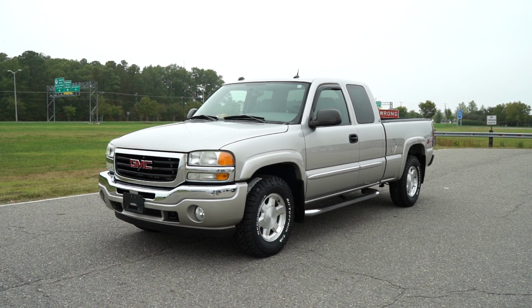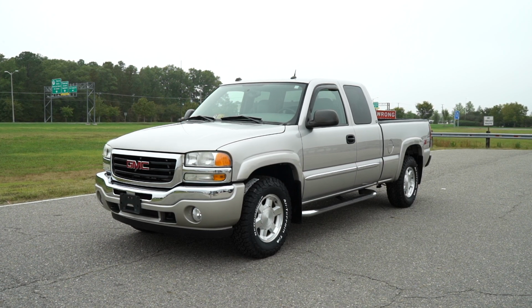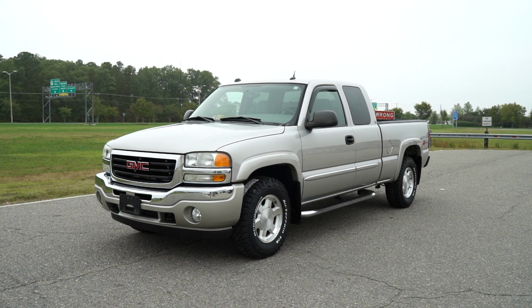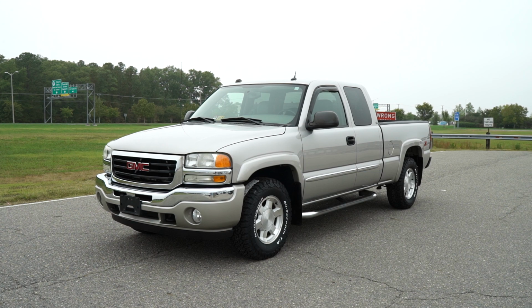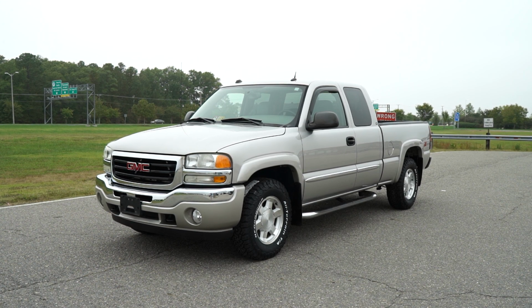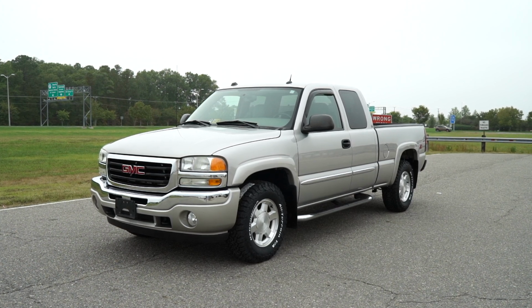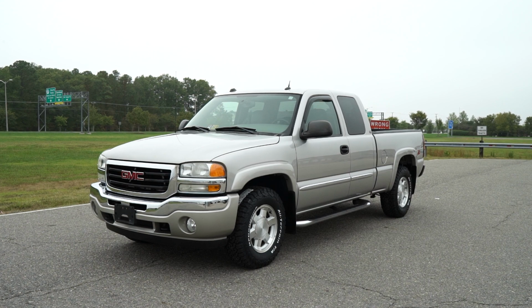Today we're very excited to offer you guys a truly beautiful, hard to come across 2004 GMC Sierra four-door Z71 four-wheel drive. This is a SLT, fully optioned. This is a one-owner, Carfax certified guarantee vehicle with a flawless history, clean and clear title in hand in-house, ready to sign over. This Sierra has an impeccable service history.